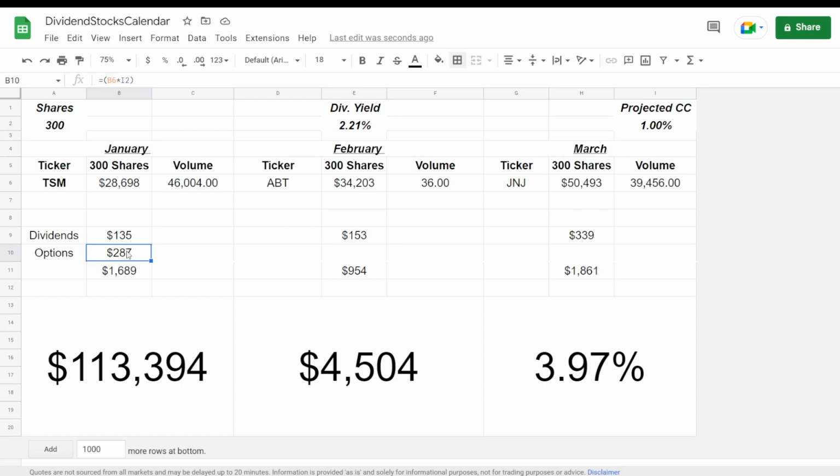Options. This should be if you sold a quarterly option, that's going to be your annual amount. Yeah. But yeah, I mean, there's some different ways. Let me just go ahead and wrap this up here. So just so you can get an idea of what I was talking about, let's just do annual dividends for now. So that's going to be your annual dividend amount across the board here.